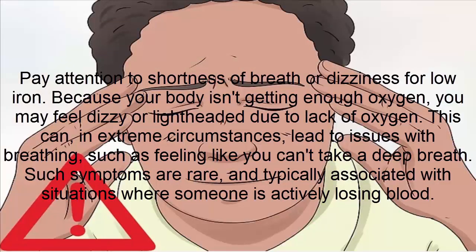Pay attention to shortness of breath or dizziness for low iron. Because your body isn't getting enough oxygen, you may feel dizzy or lightheaded due to lack of oxygen. This can, in extreme circumstances, lead to issues with breathing, such as feeling like you can't take a deep breath. Such symptoms are rare, and typically associated with situations where someone is actively losing blood.